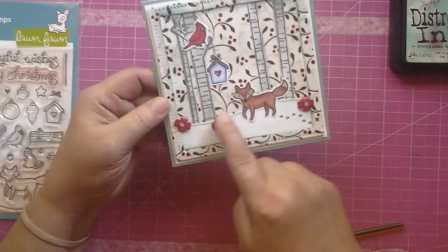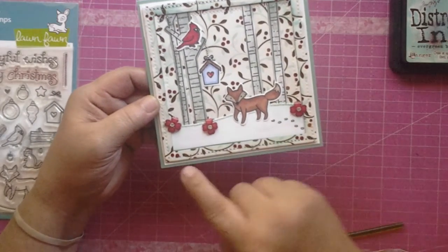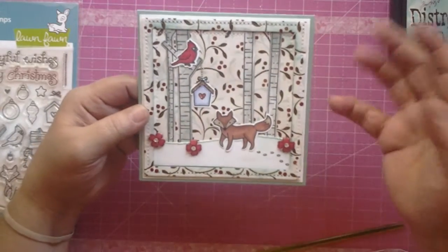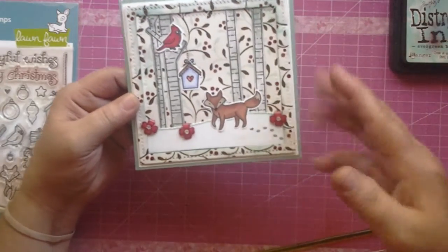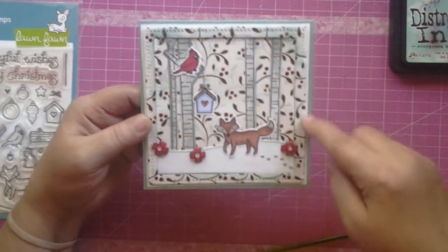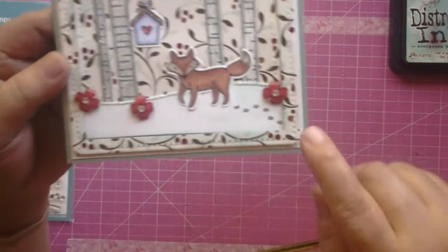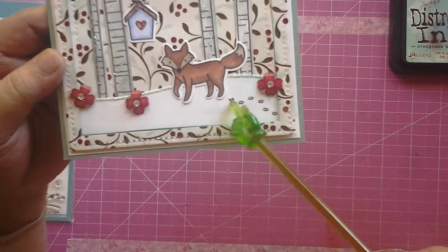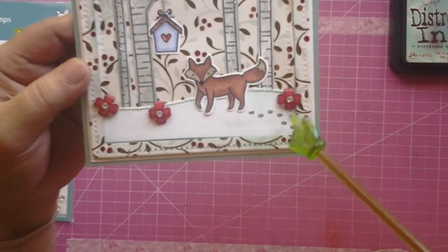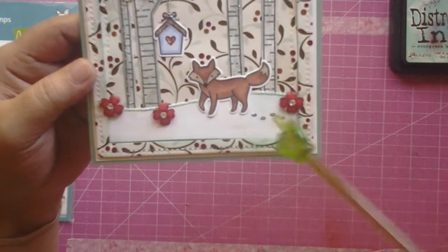I distressed all the edges of the little hill, the trees, and the actual card itself. I don't know if you guys can see that. And I also have a white piece of cardstock border around the frame. And I don't know if you guys can see that, but here are the little footprints that I stamped out of the little fox that I added stickles to.